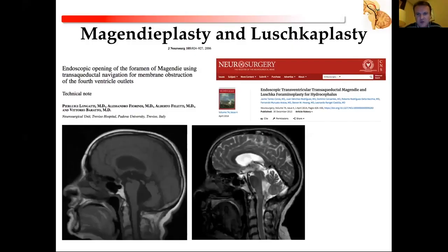Okay, in this case, we considered third ventriculostomy to be pretty dangerous. So we navigated through the cerebral aqueduct and we noticed the obstruction of the Magendie foramen, and we did a Magendie-plasty, and the outcome of the patient was very good.